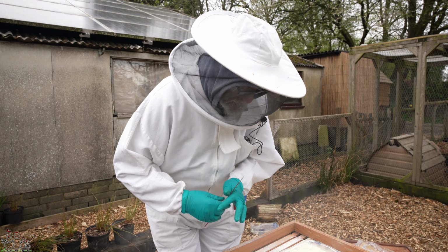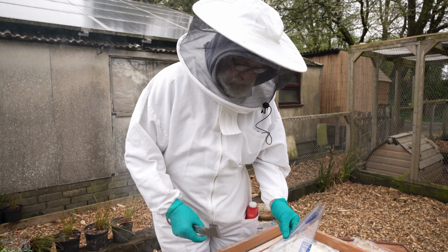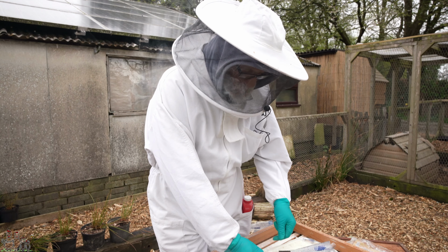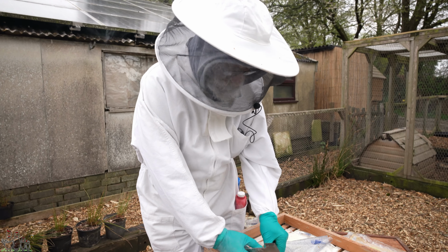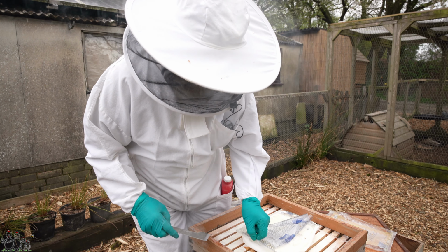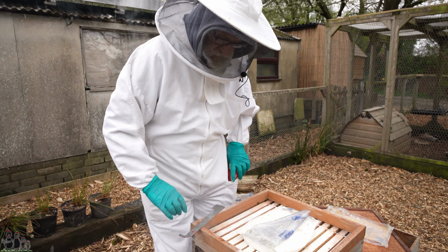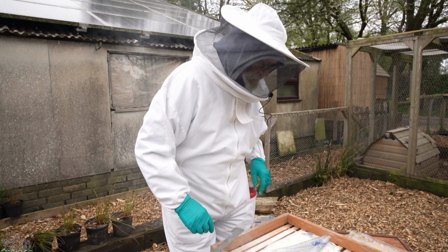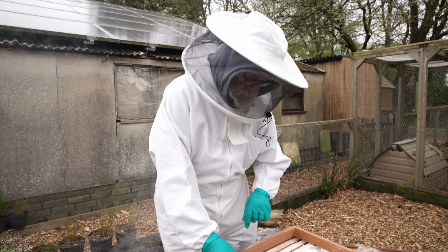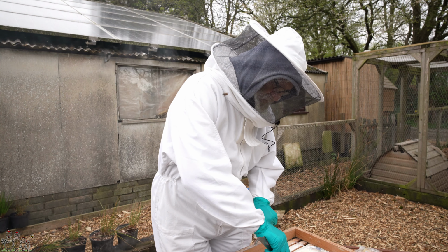That little bit in that tub that I was just squirting on there will do at least 4 hives like this, with a dusting like that. It might be slightly less if we were taking the frames out and dusting them individually, which is the way I prefer to do it, but you can't do that in this weather. It's just not warm enough.